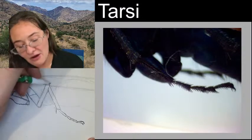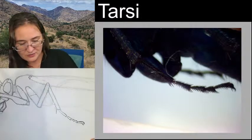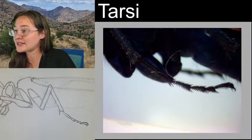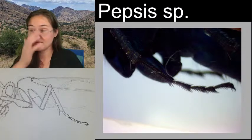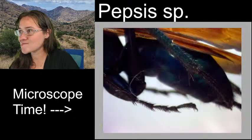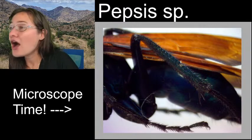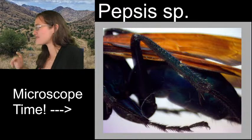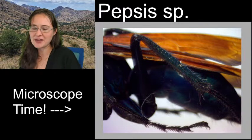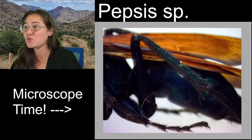All right, so that's going to be our middle leg. The femur and the tibia I left pretty simple because my head is starting to get a little tired, so I left it simple. All right, we're going to be moving on to our hind leg here. It's just so pretty. Oh, you know what? I think someone told me that the wing color in Pepsis is actually due to hairs or scales and not due to a pigment. So we're definitely going to be checking out and zooming in on the Pepsis wings so that we can see what is going on there.